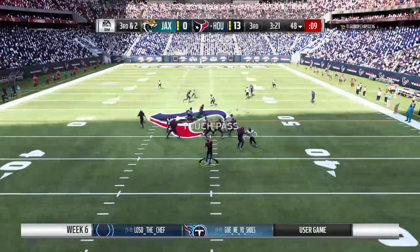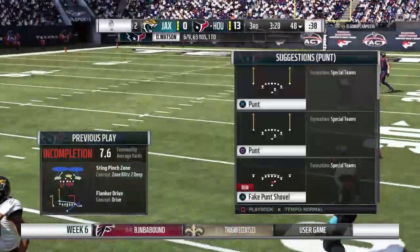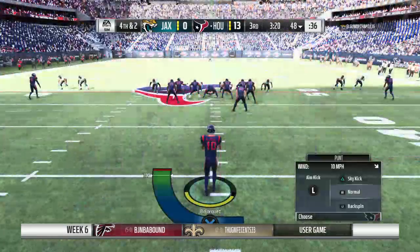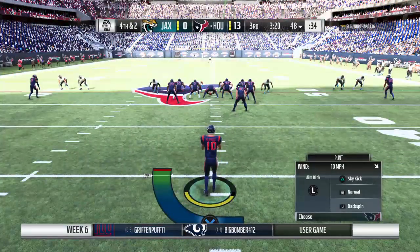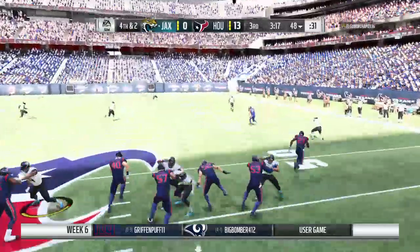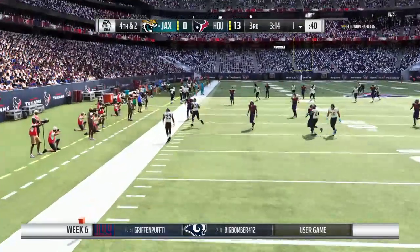To throw is Watson. And that is incomplete. Perhaps they overthought this one a little bit. They've been running it real well on this drive, and it was 3rd and short. They decided to throw the football, incomplete. Yeah, they might have thought just a little bit too hard about that play selection. They only punted twice in the win last week as he gets this one away.